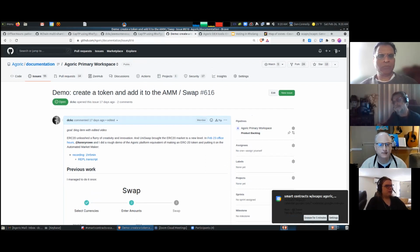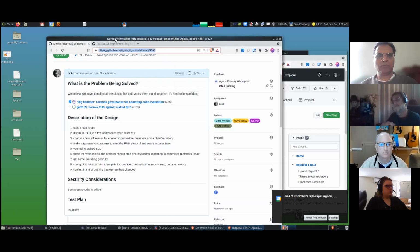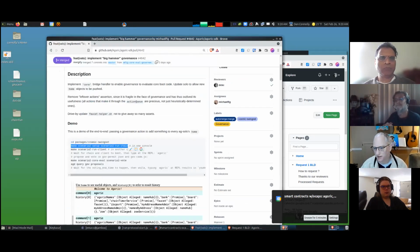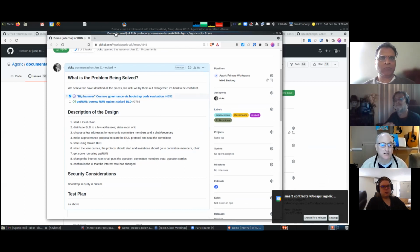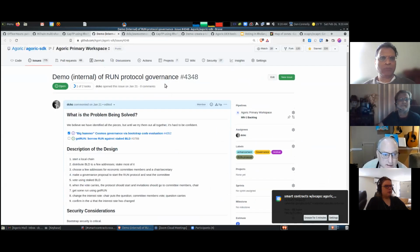Yeah. So let me... Right, that's this one. Move this. So this is my day job workspace, and this is my VAT mode workspace. So I'm going to take some day job stuff and put it over here. So this is a demo of run protocol governance. And if we're all in the mood, I might do this live in front of you. I've never done it all the way through.